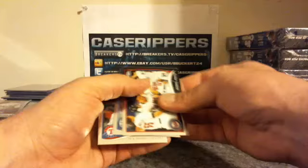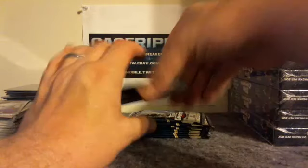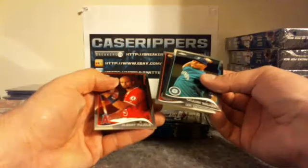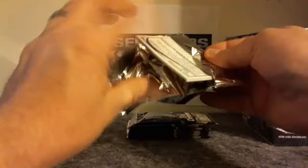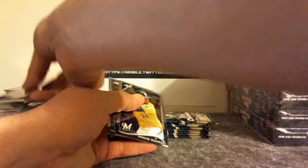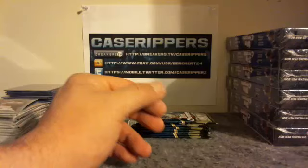David Ortiz, 89. Odor rookie. Taiwan Walker. Latos X-Fractor. He's going to have to pick it up. Bogarts. Carlos Santana refractor. No Dutch there.